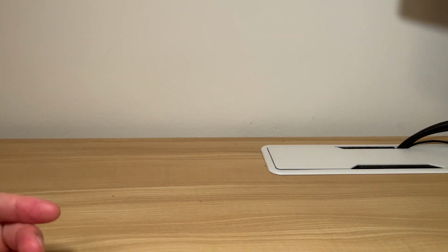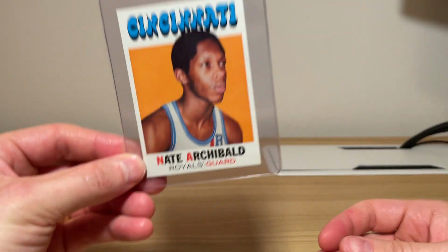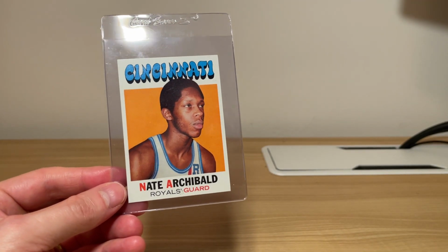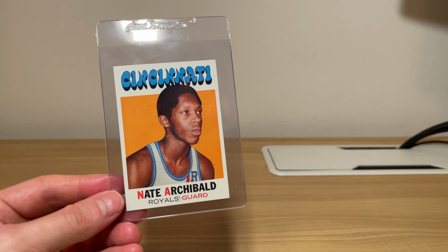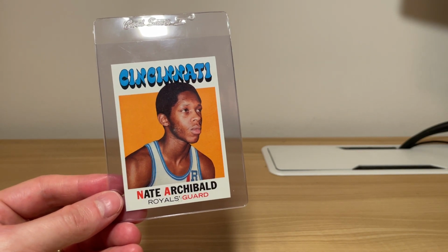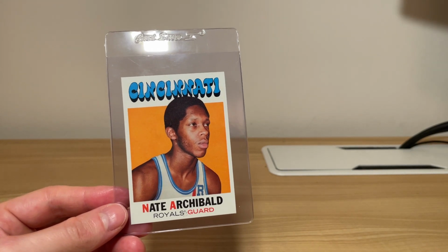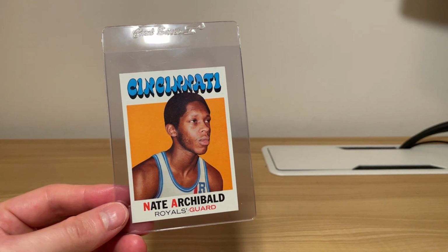And then I picked up this beautiful card, trying to get into vintage basketball cards. I love vintage basketball cards. Honestly, growing up, I was bigger into the history of basketball than I was baseball. I was always watching Pete Maravich VHS tapes. I remember I had the top 50 NBA player tapes that I used to watch, the greatest hits.